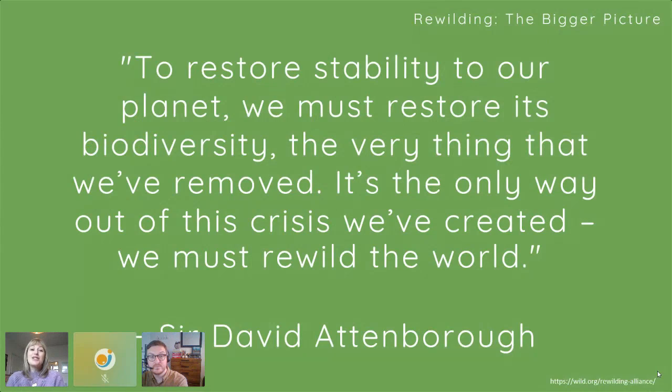To restore stability to our planet, we must restore its biodiversity, the very thing that we've removed. It's the only way out of this crisis we've created, so we must rewild the world. This quote's from Sir David Attenborough from the Wild Foundation, which is building on a global movement to protect and recover wilderness. I think it perfectly sums up why rewilding is so essential.